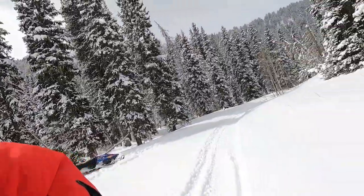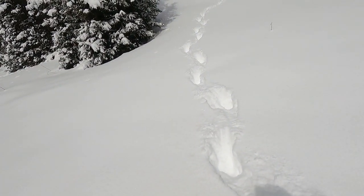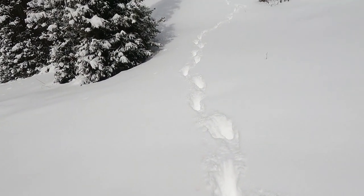All right, hey everybody, Mike, Mountain Weekly News. Just got out here to my spot. And look at that. Those are some really, really big animal tracks.